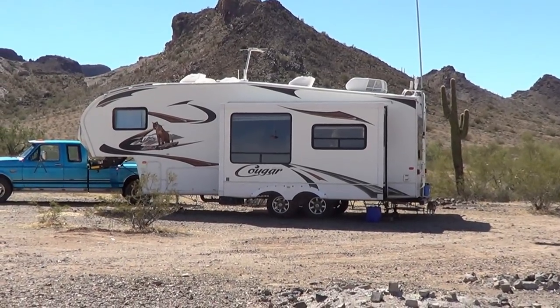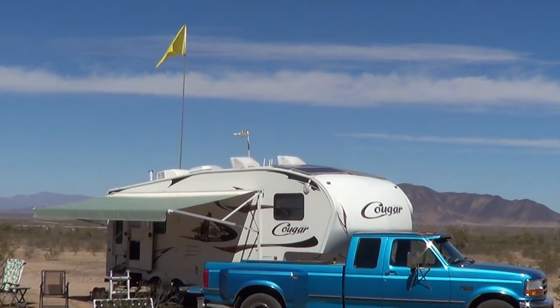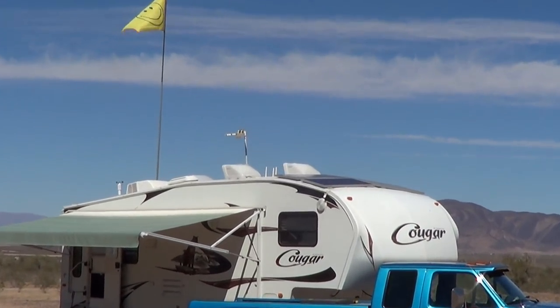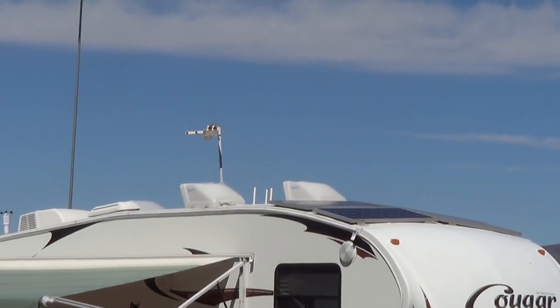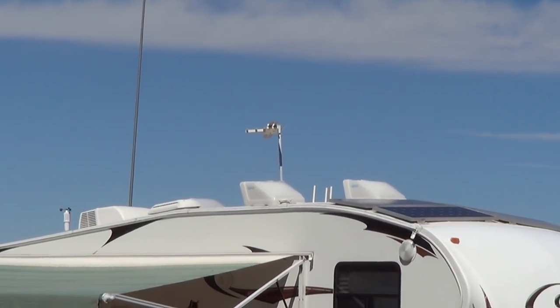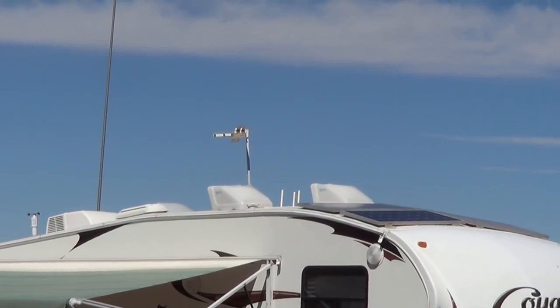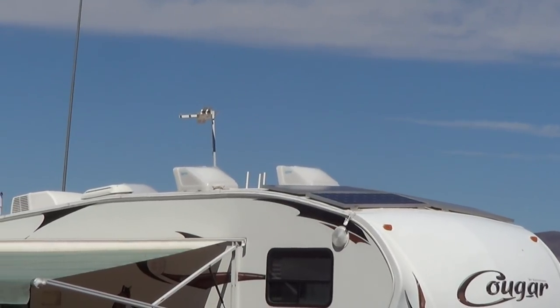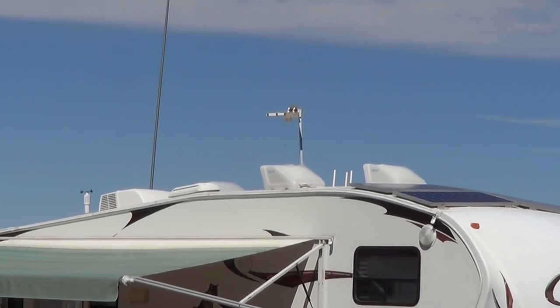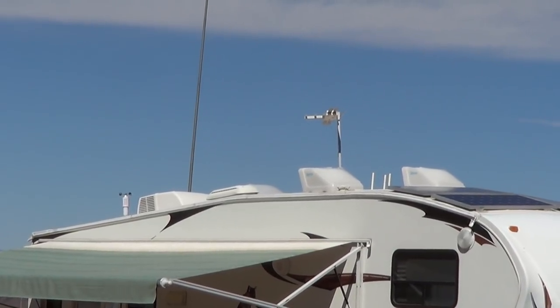Number seven is go up on top of the roof and just make sure everything is secured. Check all the nuts and bolts that are holding down your vent covers and your antenna and your AC covers. Just anything that's bolted down on the roof, just double check it. Because stuff that may hang on fine when you're driving into the wind may not do so well if the wind's coming drastically from the other way.